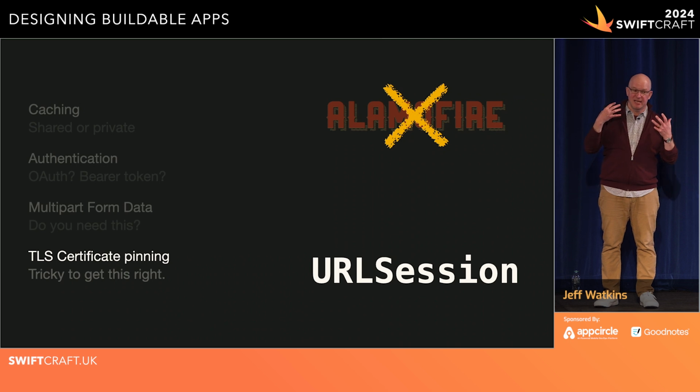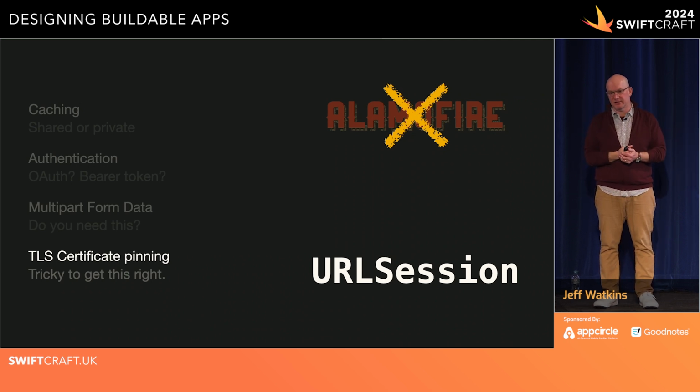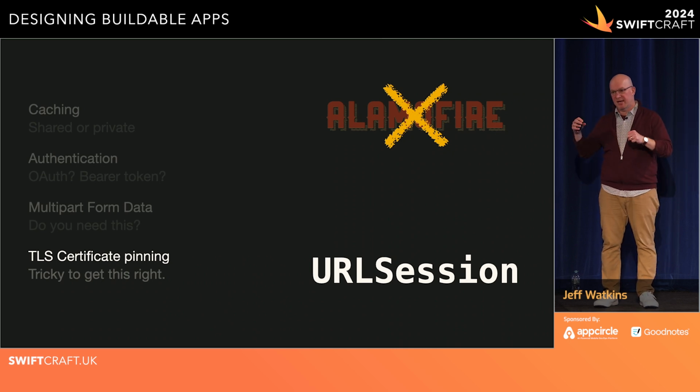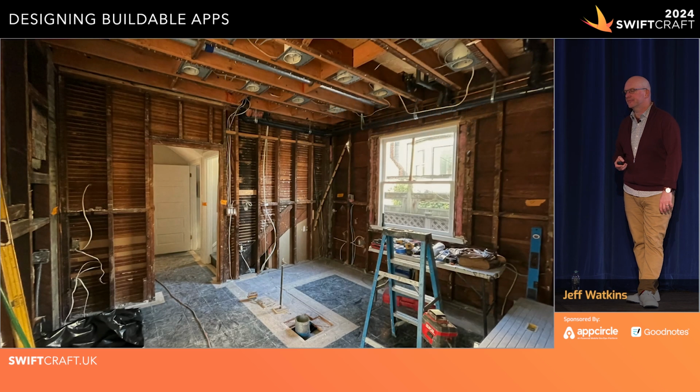And as a logical engineering manager, I just can't justify that. As much as I'd like to get rid of it, as much as I'd like to slim down our app and take this code out, I can't justify it. So back to our kitchen.